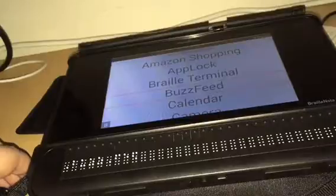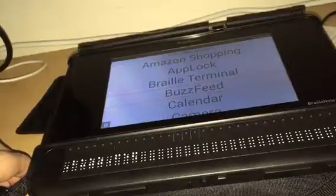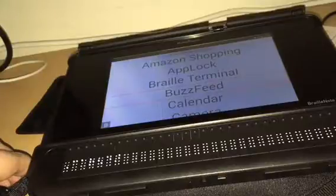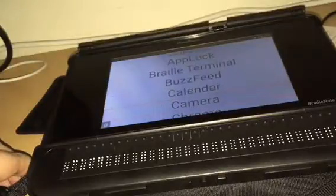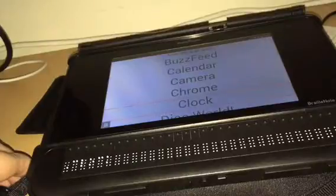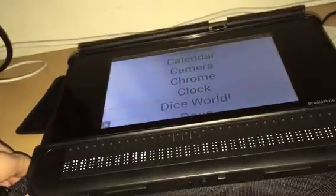BuzzFeed. BuzzFeed, that is a news app. It's not quite what I'd call a serious news app, which is kind of good in a way. It has other fun things like quizzes and a lot of trending stories. Calendar. Camera. Chrome. But I use Keysoft anyway. Dice World, well, we know what that is.